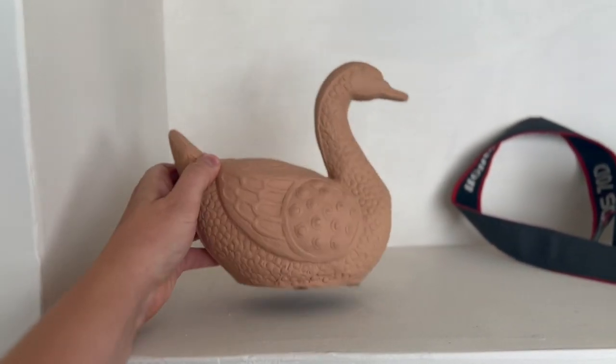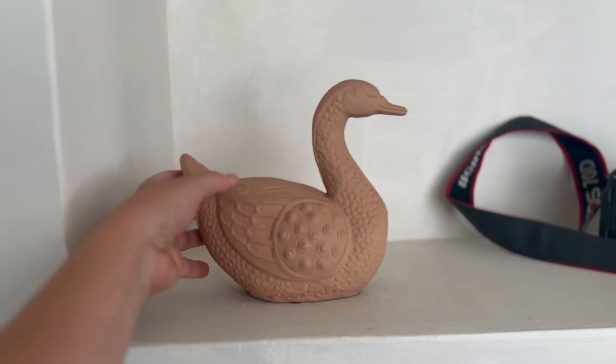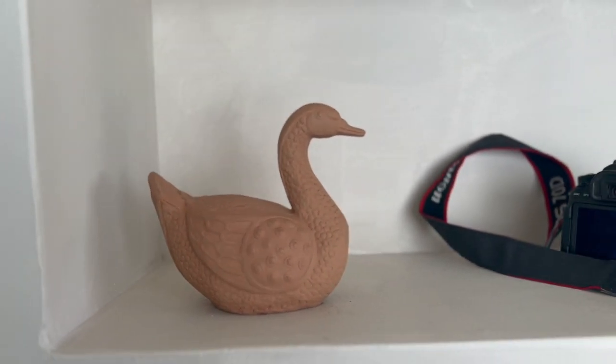Just thought it was really, really sweet and would look nice next to just about anything. So I liked that a lot.